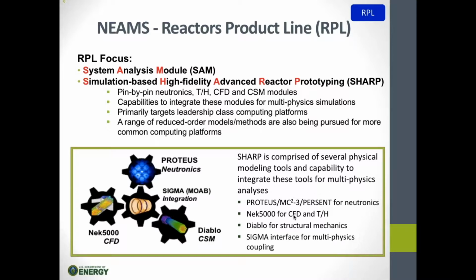We want to move this forward into development of reduced order models and methods that can make these tools even more useful to industry, where they might not have access to leadership class computing capabilities, nor have the time to run those complex simulations. Beneath that, you see the graphic here showing how Proteus, NEC 5000, and Diablo work together and what goes into them. You'll notice here that under Proteus we include MC²3 for the development of cross sections. That's a very important aspect in Proteus and one of the focus areas; you'll see later in our scope where we're asking for help.